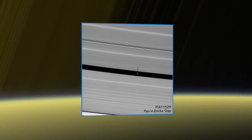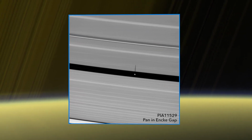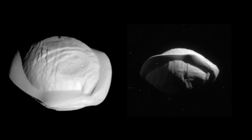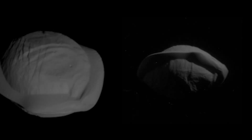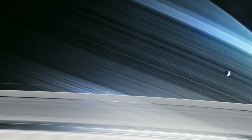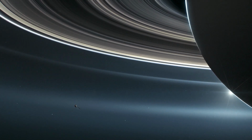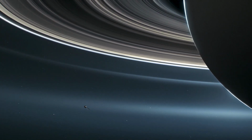One of the moons called Pan. It's embedded in Saturn's A ring, and it causes this gap. Pan looks like a flying saucer. These kind of things you can't have unless you're in orbit around such a magnificent planet. And the data we've taken from this system, I have no doubt will be used for decades to come. And I only hope we can go back one day.